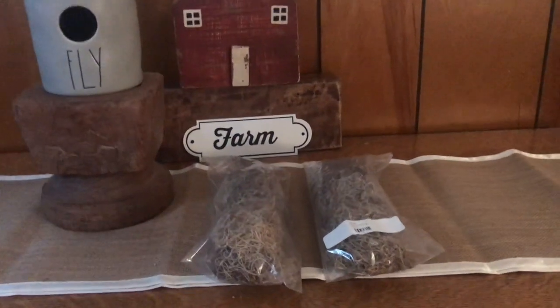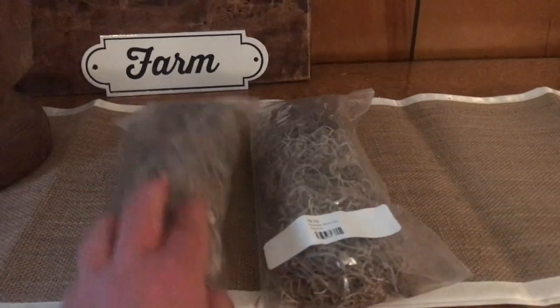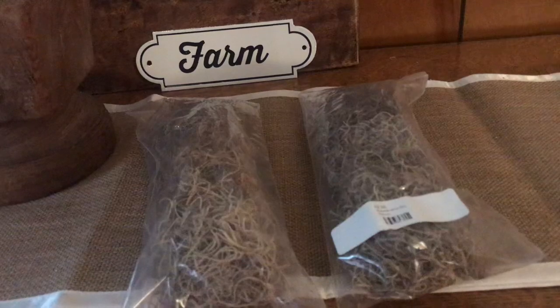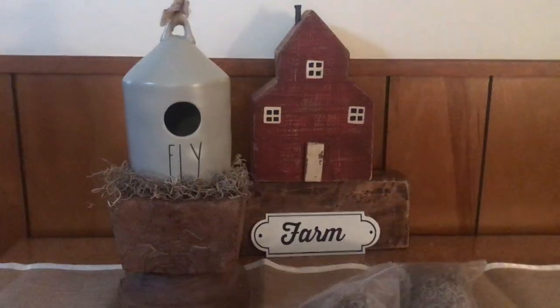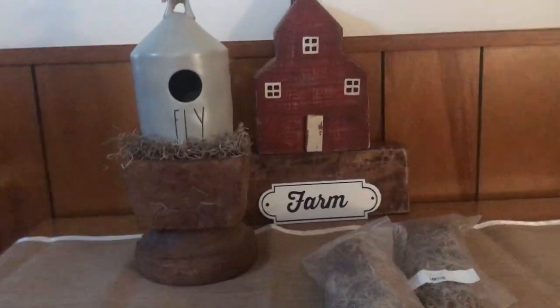Guys, I cannot get enough of Spanish moss. This stuff is so cool, and it's only $2. It's amazing. You can just put it everywhere. Like, where I'm doing artificial plants, I'm just going to tuck this around the pot, you know what I mean, to make it look super cute. So I just added a little bit under here. Look how adorable. You could put it under there. You could just put it everywhere.